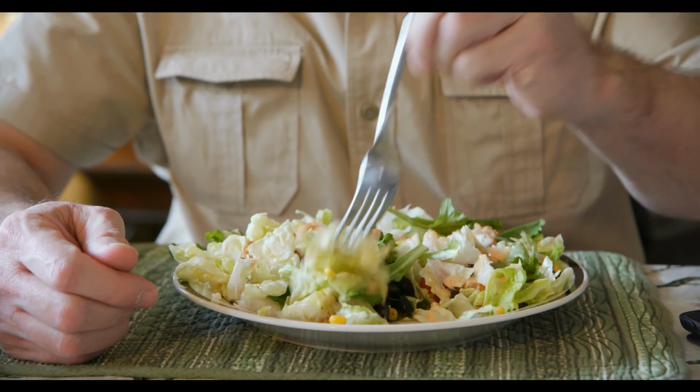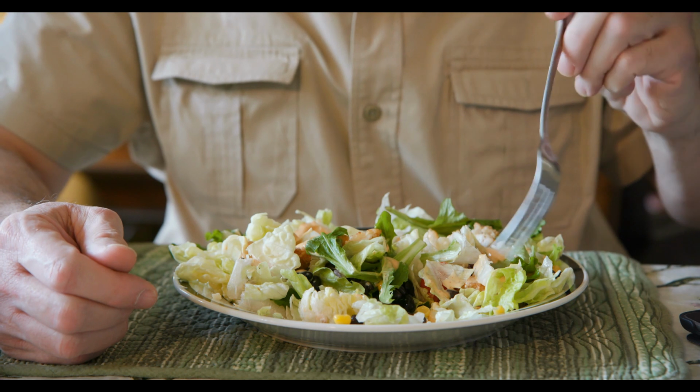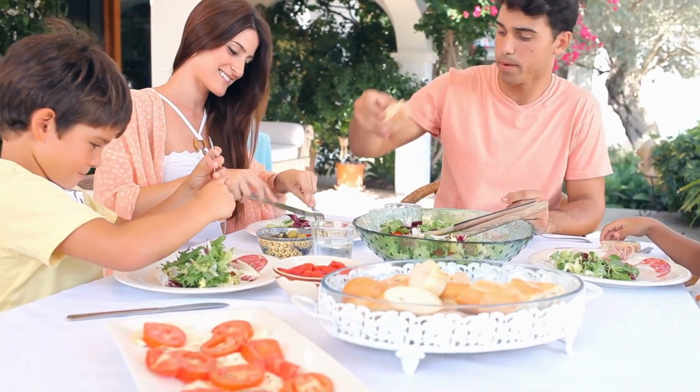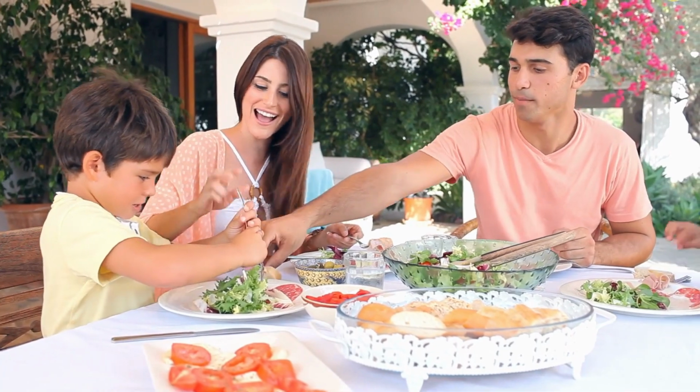Another mistake is to ignore the quality of the food you eat. Just because you're fasting doesn't mean you can eat junk food. Make sure to eat nutrient-dense foods such as fruits, vegetables, whole grains, and lean protein.